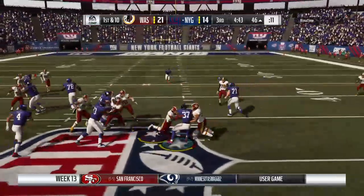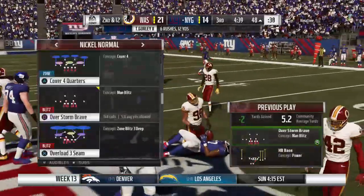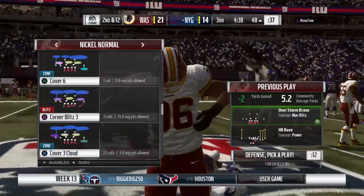They'll run it now out of the gun. And this has been a familiar sight all afternoon as they stop him behind the line. It's a loss of 2 there, bringing up second down.